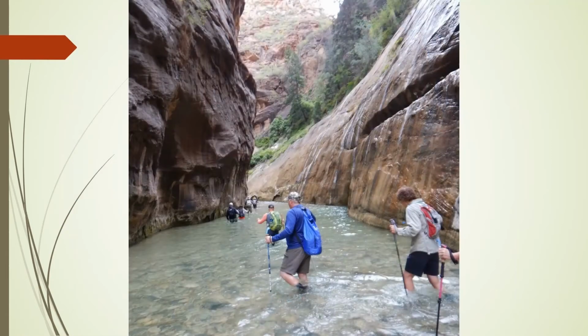This is the Narrows, and it was high on my bucket list, and it did not disappoint. It was probably my most favorite hike of the whole trip. So you travel up the trail on solid ground, and then the trail ends and you continue down the trail in the water. You can go a long ways further than we did. My goal was to get waist deep in the water.